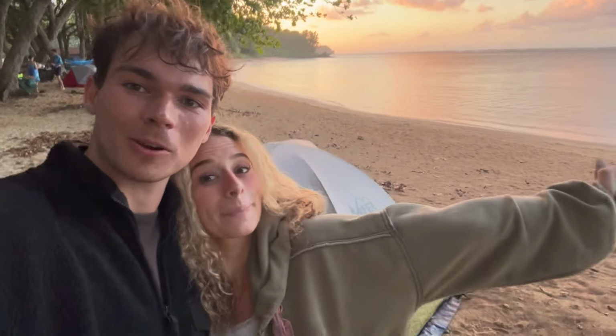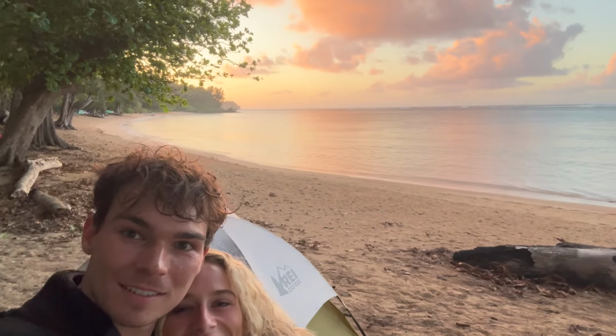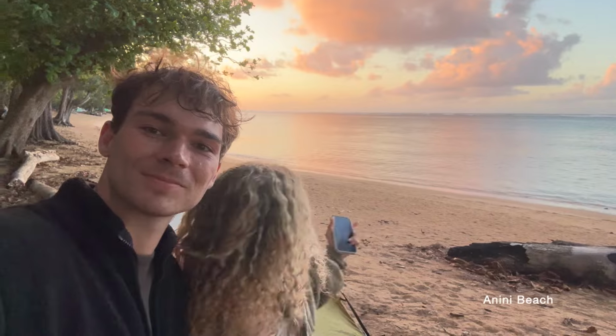So this is our campsite. We are here. This is Anini Beach. It's so beautiful. Yeah. Oh my gosh. It's literally right on the water. Mm-hmm. And this is our tent.